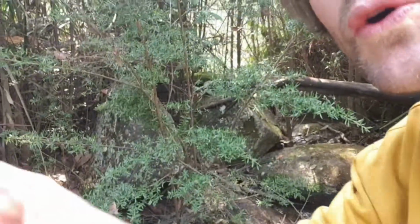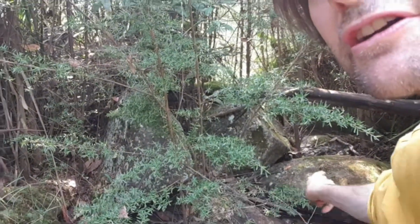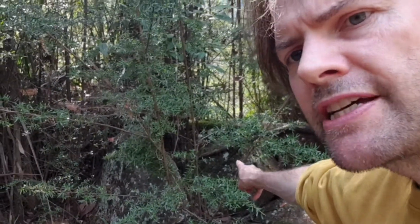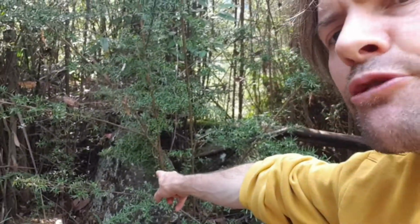And let's see if we can find any other ones. So we've got some more down there. Got a large rock here. Got some more rocks over there. Got another one over there. But a lot of it is covered in moss. So the erosion process is quite slow, it looks like. I don't see any fresh rock around here. Let's have a look and see if we can find some fresh rock.